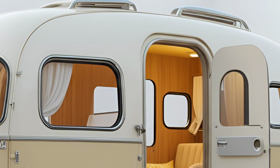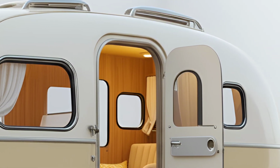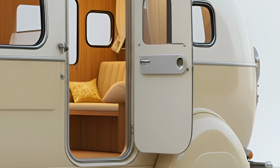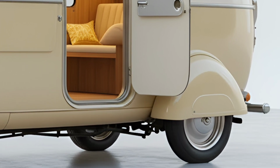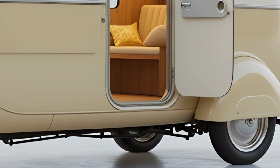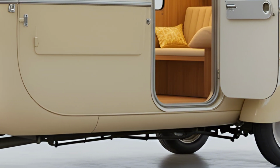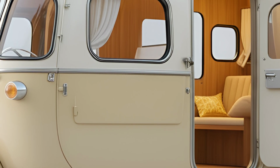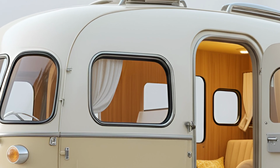From the moment you see this vehicle rolling up, its compact three-wheel layout gives it a completely different presence compared to typical vans or trailers. It stands out not just for the shape, but for the concept. An ultra-light, ultra-mobile camper built around electric power and smart space-saving design.